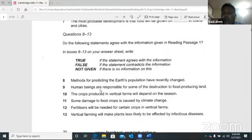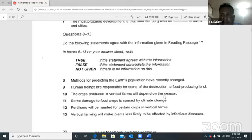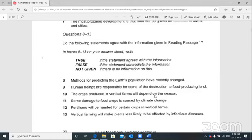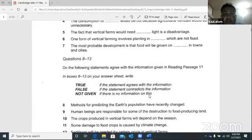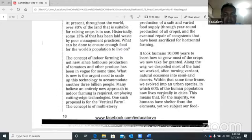Question number 10. Who will read question number 10, please? The crops produced in vertical farms will depend on the season. Please read and understand the question very clearly, then you can find the key point. Depend on season. Crop produced, vertical farm. So we have to go through the same passage and find the information on whether it depends on season or not.